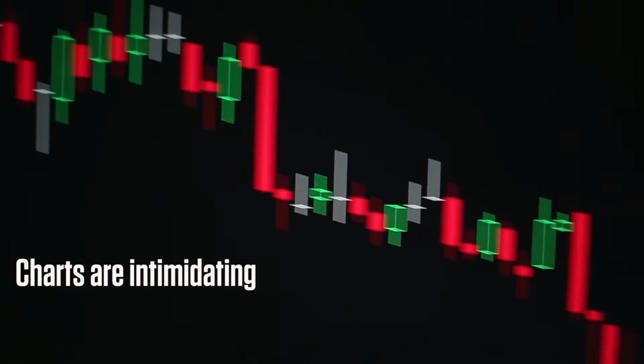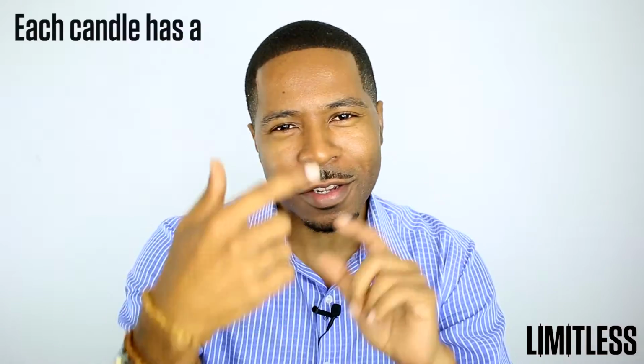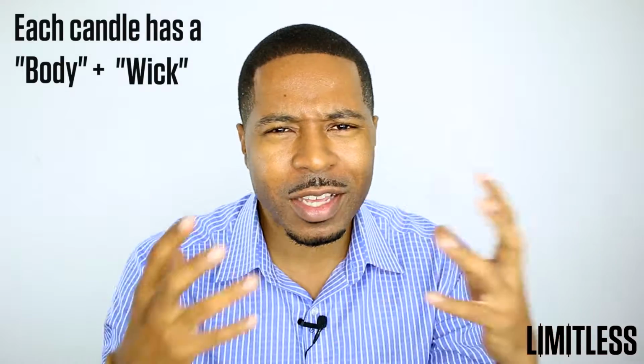So I'm teaching on candlestick charts. I know some of you have probably seen these candlestick charts, and they're really intimidating in the sense that you just don't know what they mean. And it's like, what is this? The red, the green, the little candles, the little bodies called the body and the wick, the little long lines. Like, what is this? I can't decipher this. Is it code? How do you read these charts, right?